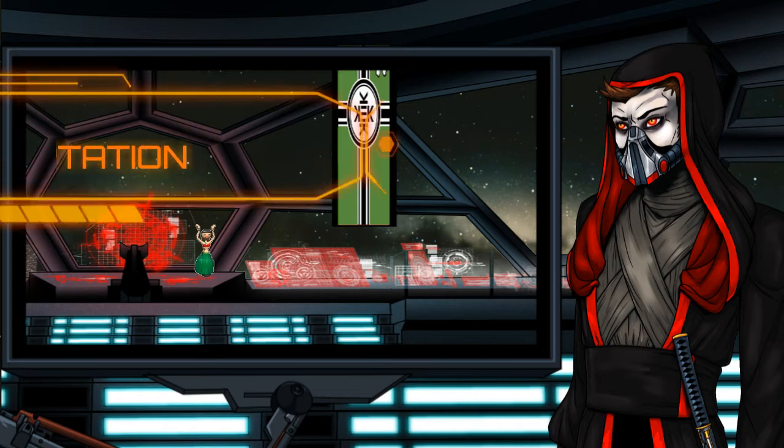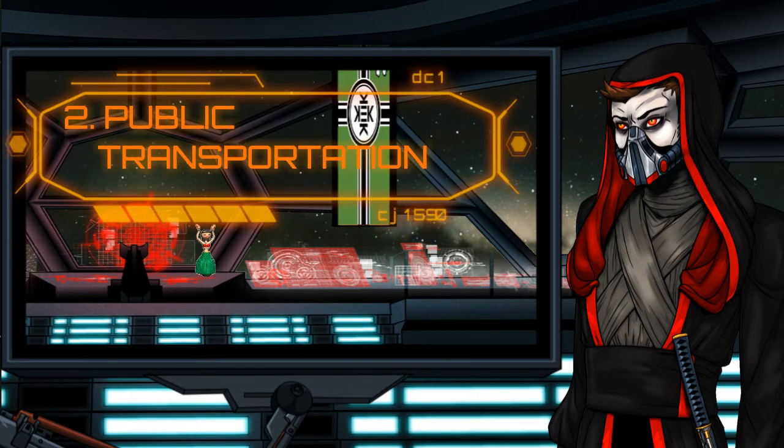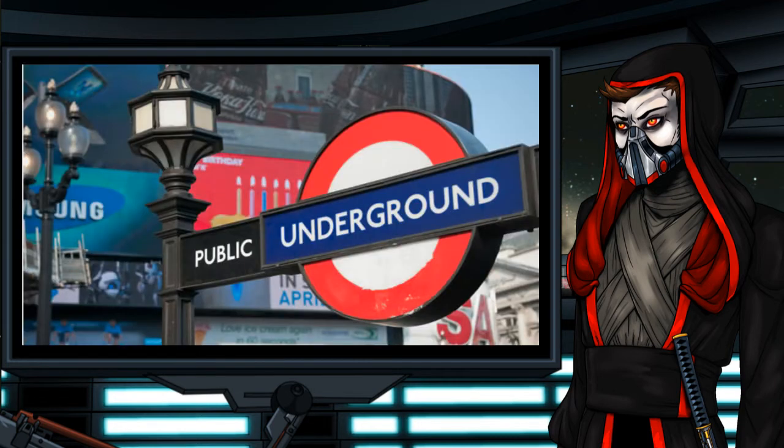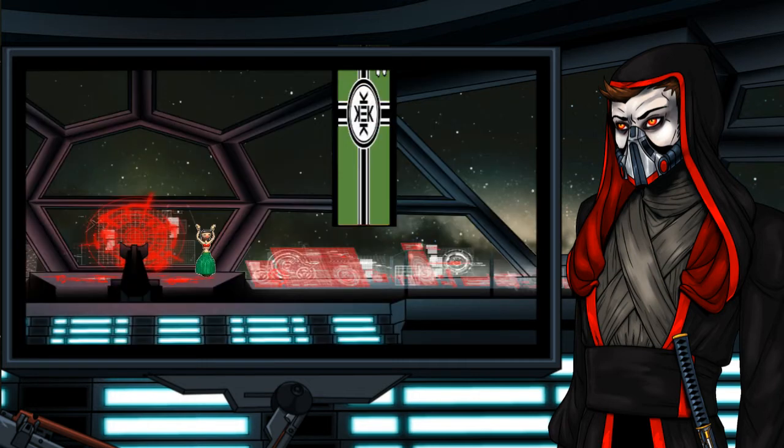Number 2, the public transportation services. As I said at the start, get an Oyster card, download the app. This will make your life a whole lot easier. Underground buses and trains leave fairly regularly during the daytime, and you rarely have to wait more than 10-15 minutes for the next one, should you miss it.